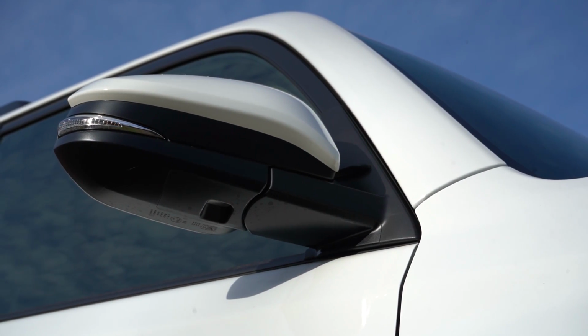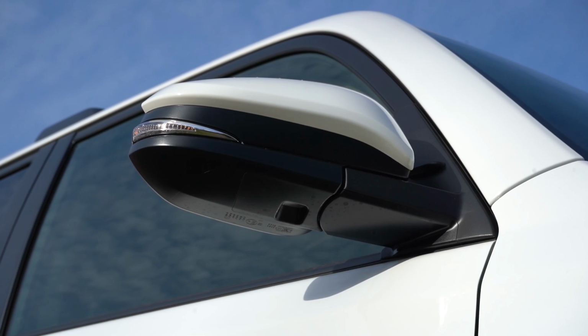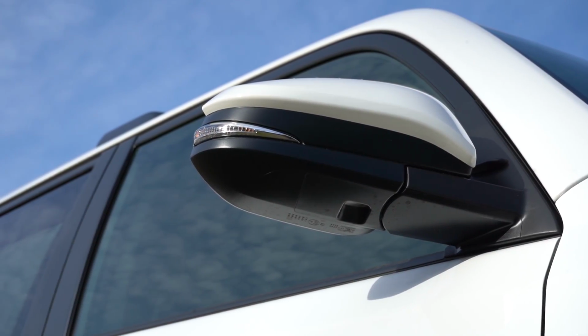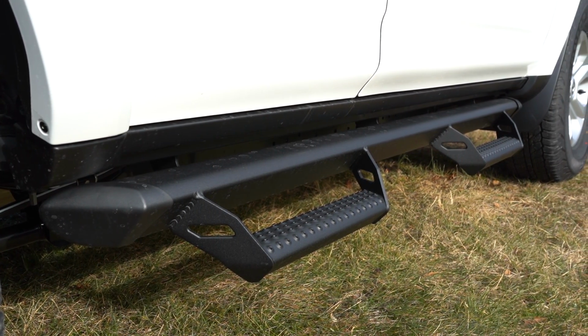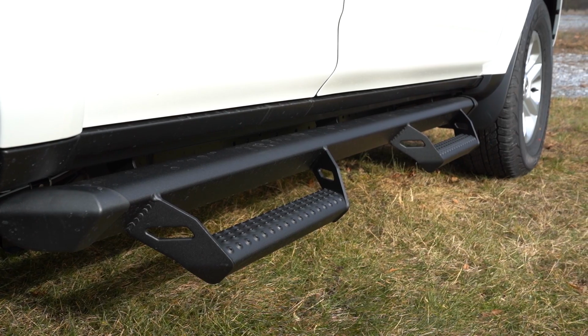Body colored power adjustable side mirrors coming standard. They will be heated with LED integrated turn signals for the SR5 trim level and up. That's how you get the integrated turn signals, at least. Running boards are going to be optional for all trims. We do have one of those options. There's actually a couple different kinds of running boards too. So yeah, we do have some black ones down below there.